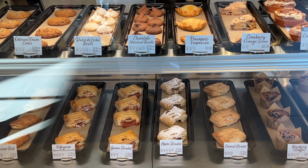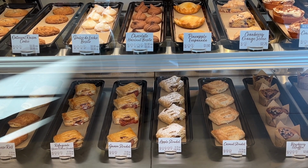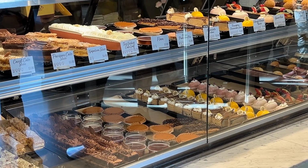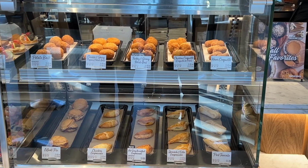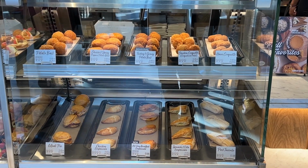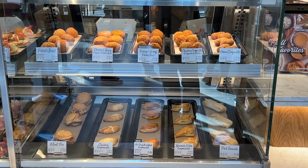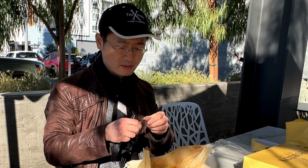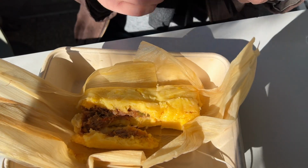Pastry items usually go for $1 to $2. Cakes around $3 to $4. The tamale is a little over $3, and these potato balls are $1.50 a pop. So very reasonably priced. All right, so let's start with the tamale, pork tamale, which is a hot item. And so it is a time-sensitive dish that demands our immediate attention.